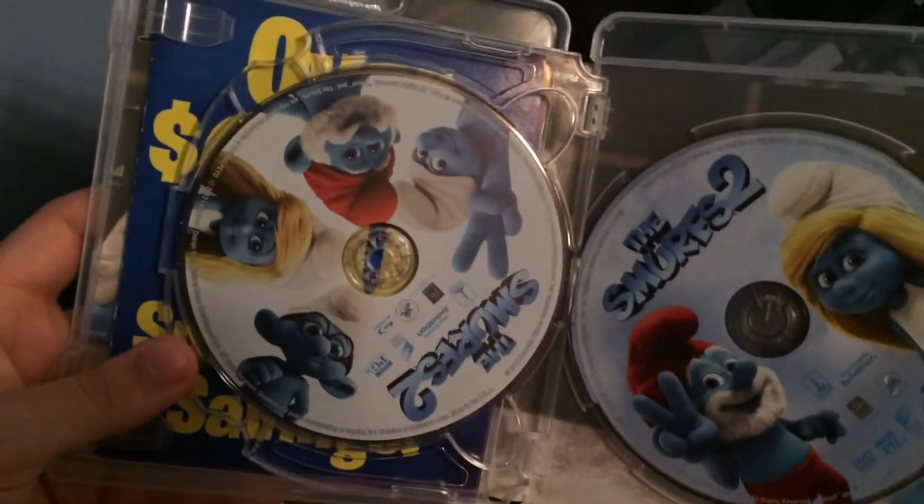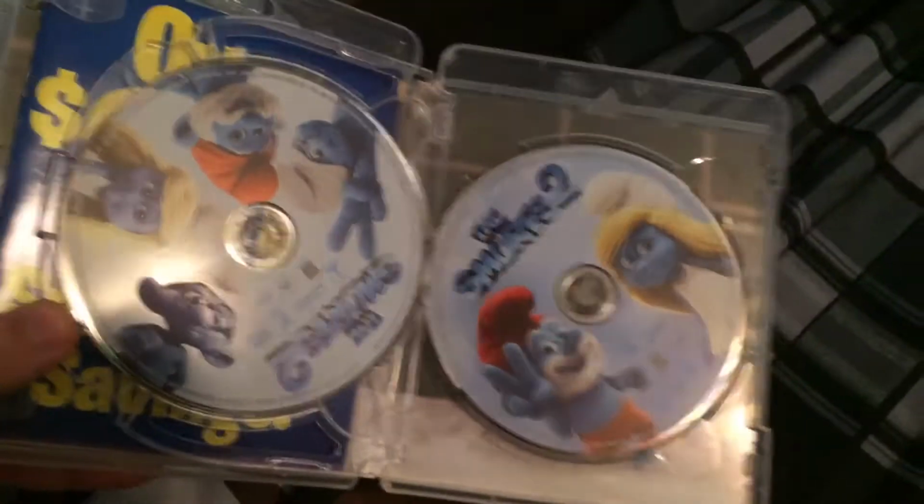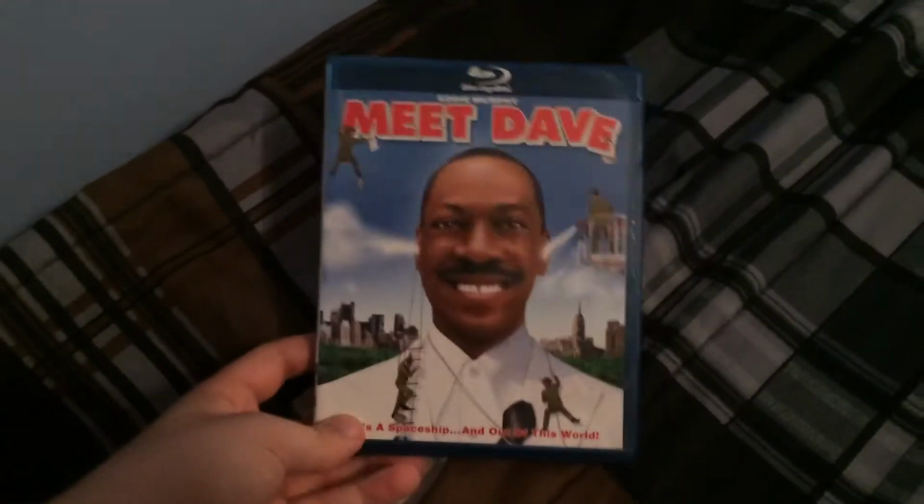I don't really care. Plus, it kind of fits because this case is the exact same size as the Smurfs 1 case that I have, because it's a holiday edition, so it just kind of makes it look nice. But you know what, I don't care. I'm just gonna keep this release and never play the 3D version. So that's that. Next one I got is Meet Dave.